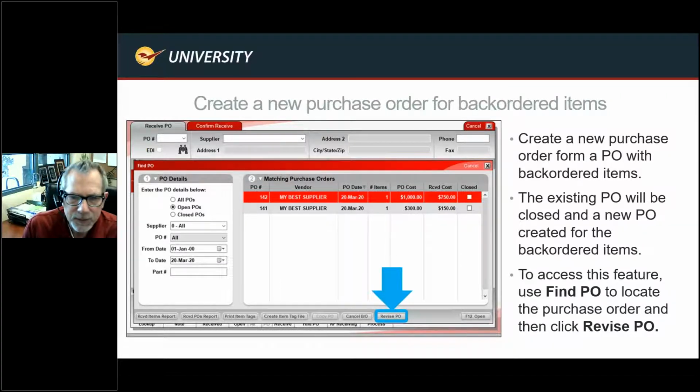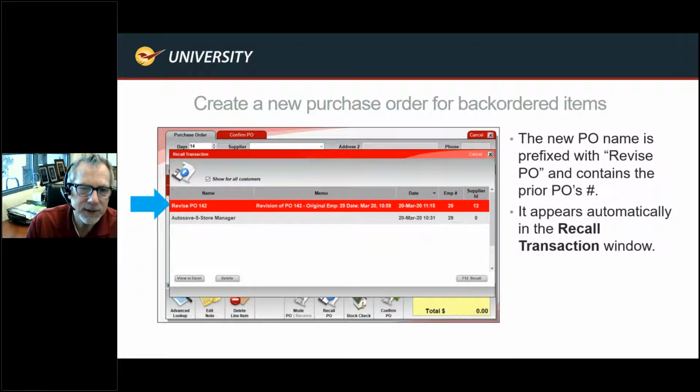Create a new purchase order for back-ordered items. Now this is pretty slick. When you do a back order, you've got maybe a few items left that were not fulfilled. Now you could just close that out and be done with it, and then the next time you run suggested ordering or next time you order, you'll catch those items, put them in the order, and that's great. Or forget all that and just say, let me run these up the flagpole and send them in again. You just hit revise PO, and what that's going to do is create a new purchase order with all those back-ordered items, and then you can elect to either send them to the same supplier or a different supplier. It just says revise PO. In this case, it's PO number 142. It says the original date and shows you exactly what it did. And then you can recall that, bring it up, and make your minor changes, add more products to it, change the supplier, do whatever you need to it.